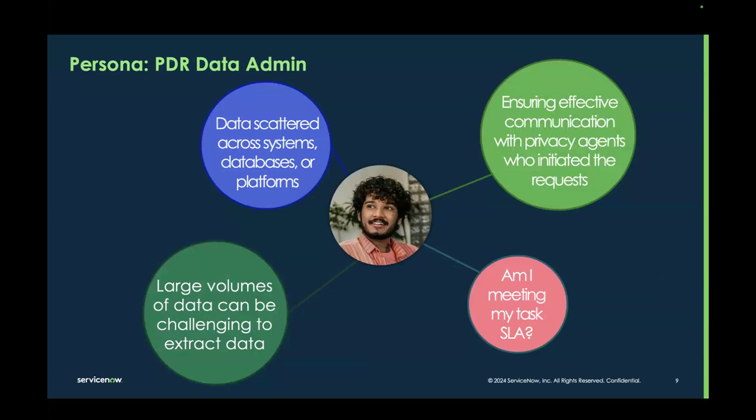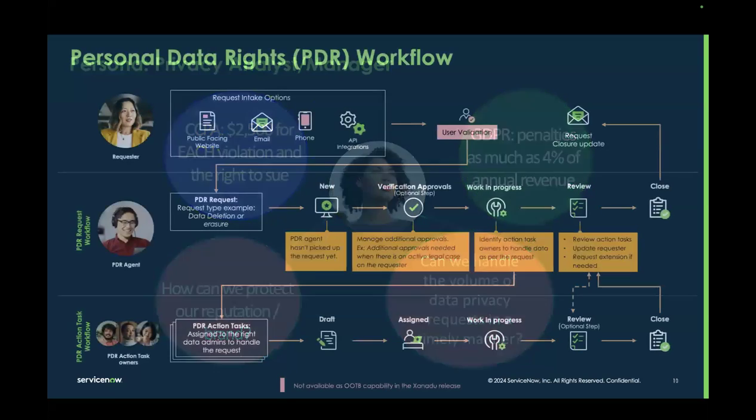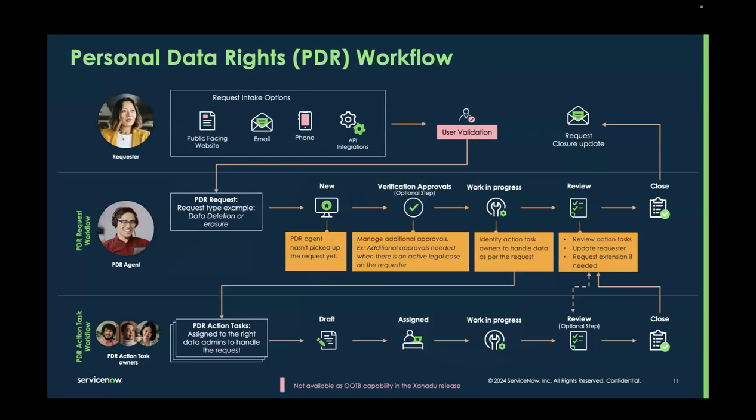So they get the further requests or tasks from the PDR agent or manager, and their concerns are, can I handle large volume of data, that corrections wise, how fast I need to correct this data, right? What are the SLAs that I need to meet? All of those aspects and communication aspects to the PDR manager or the agent, those are the concerns that the PDR data admin would share. And lastly, the privacy team, right, who want to oversee how the overall personal data rights or the DSAR requests are being managed so that it is compliant with various other global regulations which are demanding this particular obligation. So here is a quick flow that you see on how the overall solution would look like.